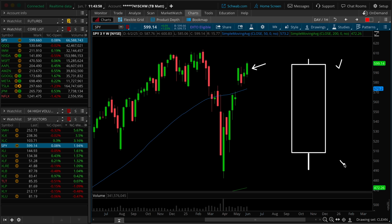Not much in terms of wicks to read into here, so buyers definitely get the check mark in terms of structure. If we're thinking about location on the bar-to-bar count, a clear bar-to-bar higher low as well as a higher high, and a close completely outside of and above the previous week's range. That's 2 for 2 on the bar-to-bar count for the bulls in this market.